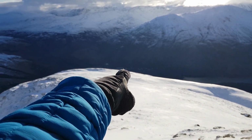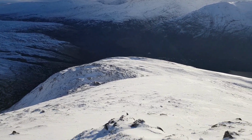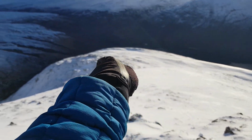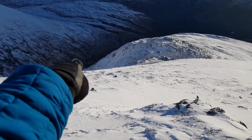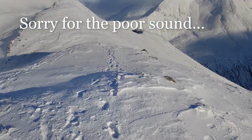There's Kinlochleven. I can see my house for the first time in a few hours. It's good. I've got to get down there. Probably swing left down into that corrie and out to the Mamore track. You can see coming down the corner there. That's where the gate was.